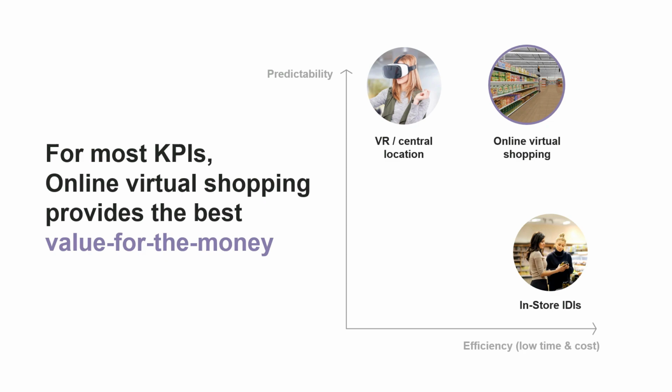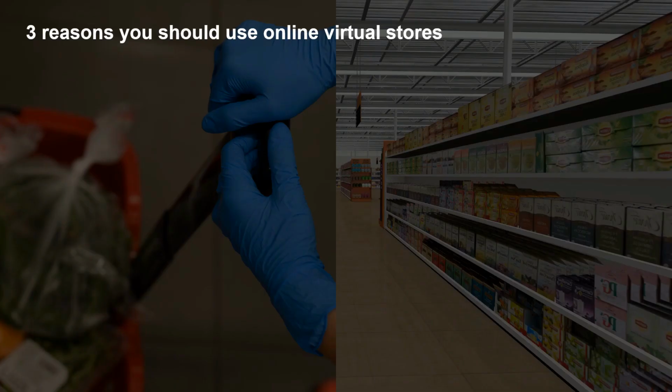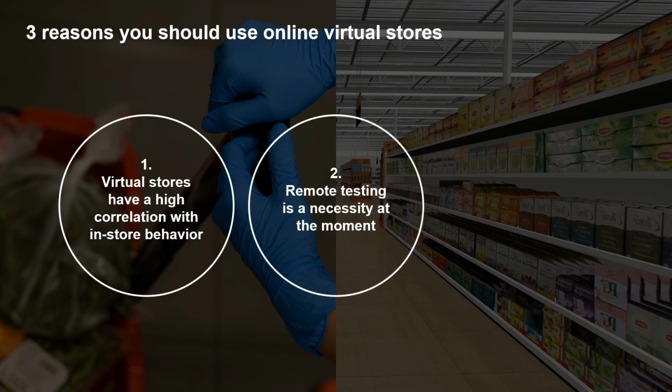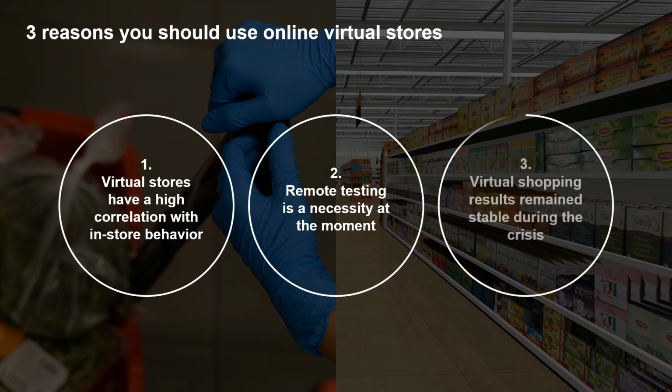So Jonathan, just to be clear, what are the key benefits of using online store environments in your opinion? Well, there are three key reasons why using an online virtual store is a really good idea for brands right now. The first is knowing that validation of virtual store results is very high, as I mentioned, on average 0.8 compared to that of 0.3 for surveys. Second, given the current conditions with the COVID-19 crisis and the inability to conduct in-person research, it has become necessary to consider whether online virtual shopping testing can be conducted effectively using these kinds of methods. And what we've seen, fortunately, is that the findings are quite stable, even during the crisis. They hold up to pre-crisis conditions.